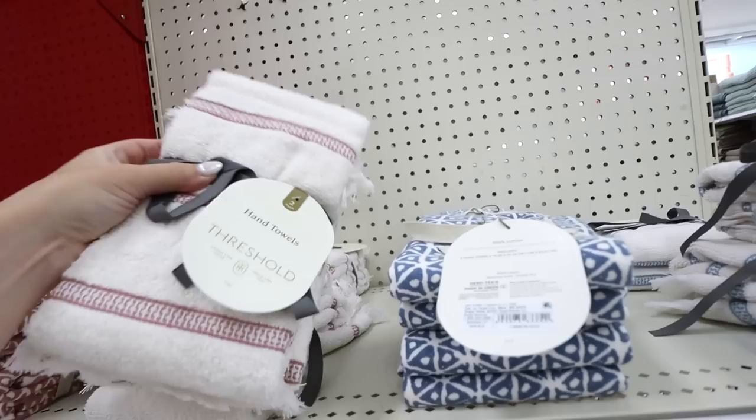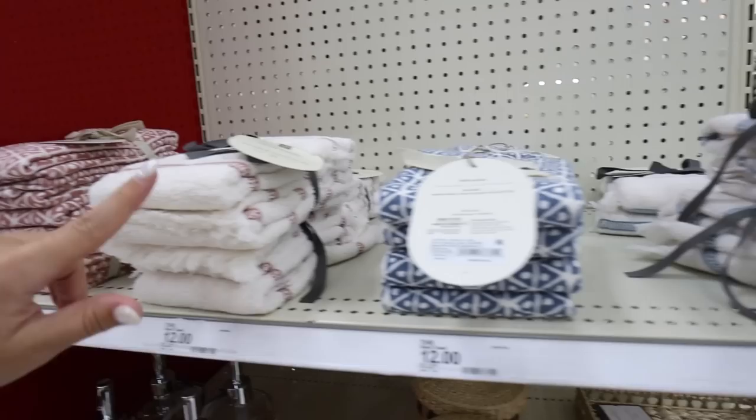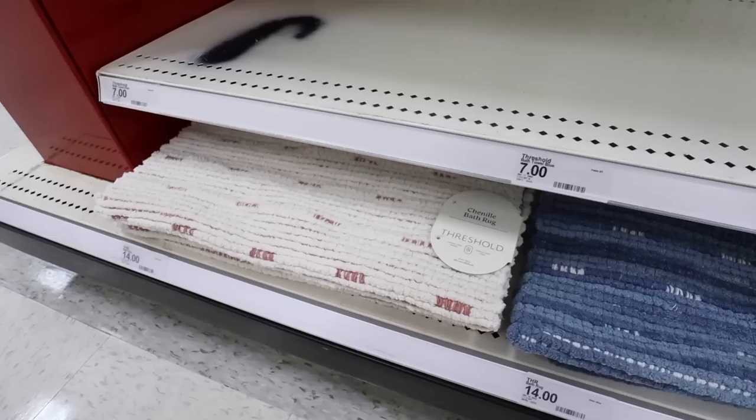And then they also have this version that is like embroidered stripes in that same pink as well as in blue. And you can definitely mix and match these two sets, like get both, use them in the bathrooms and the kitchen. All four of these sets are $12 each for two towels. And for $14, they have matching chenille bathroom rugs.